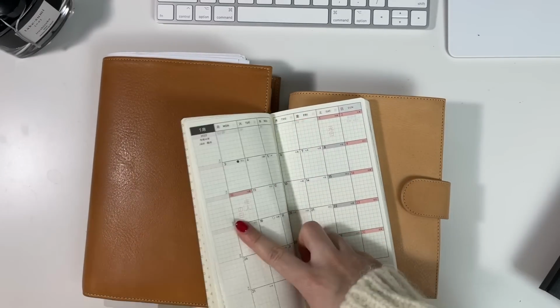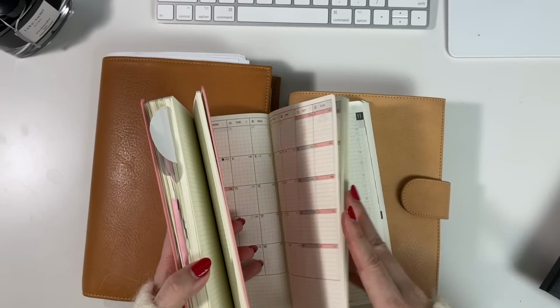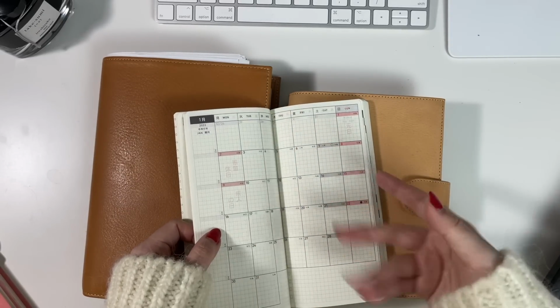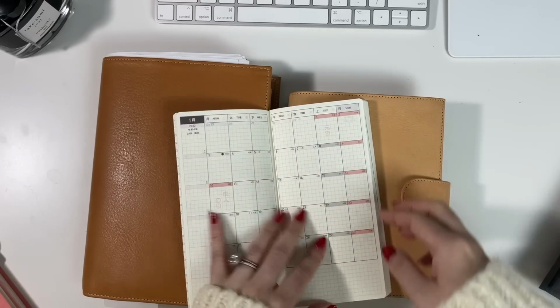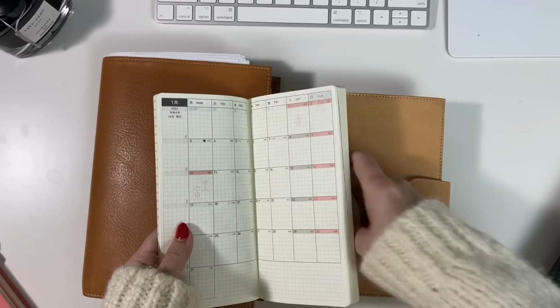And then I started making some notes in this, because in the Hobonichi Weeks you have until March of next year. So it's been really helpful for planning ahead for my business. So I'm going to transfer some of that information over to here, January, February, March, and plan ahead. So that's what I mean by setting it up. It's not fancy at all.